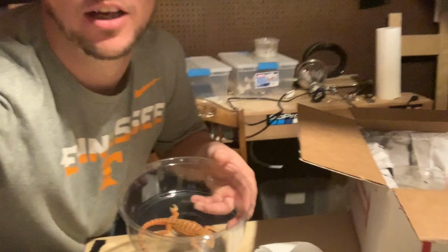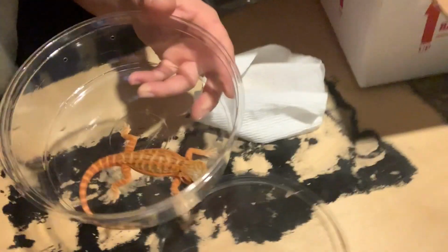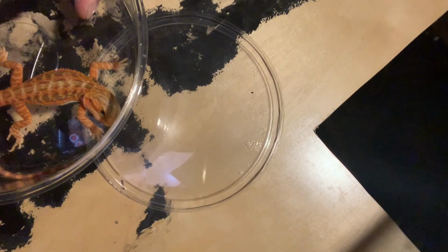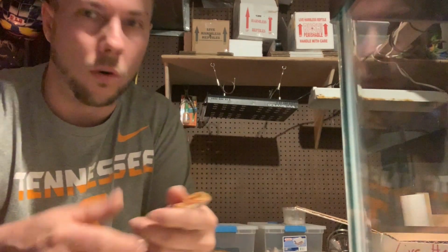This is a purebred fire. This one's a translucent leatherback. Let me pull it out of here. We've got to get these things. I've got to be quick. I want to get them out, get them into the enclosure, and get them misted with some warm water.